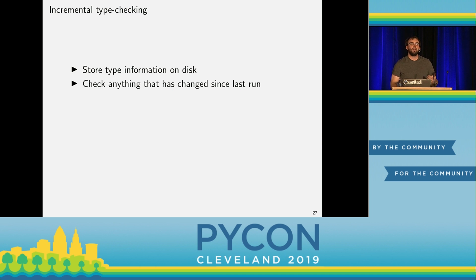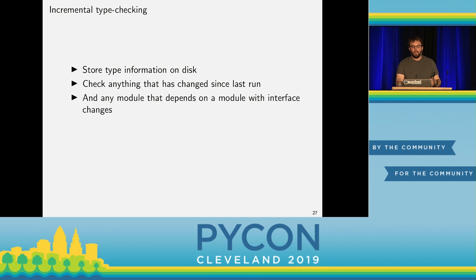So, OK, first, the incremental type checking. There's sort of a trivial idea that the easiest way to compute faster is to compute less. If you have less computation to do, it obviously will go faster. So the idea is, instead of checking the whole code base whenever we run, we should only check what we have to. So we store type information to disk when we run. We store sort of a cache of all the different types we've seen and what modules have what functions and all of that. And when we run, we check just the files that have changed. And then once we've checked the files that have changed, we check any modules that depend on modules that have had interface changes.